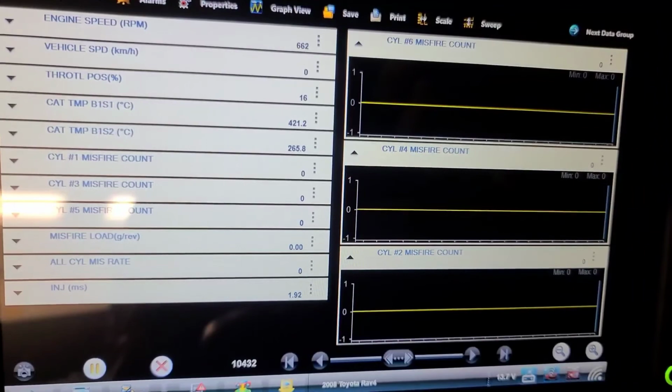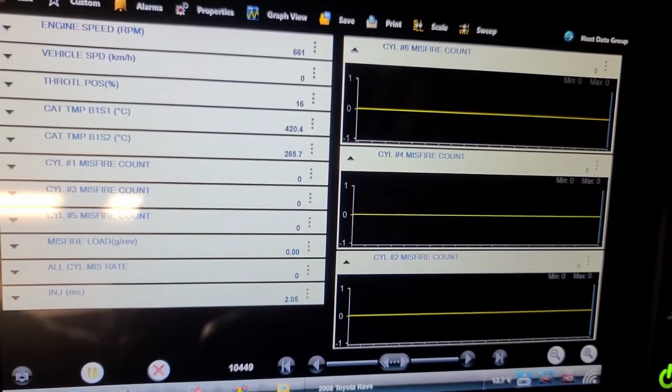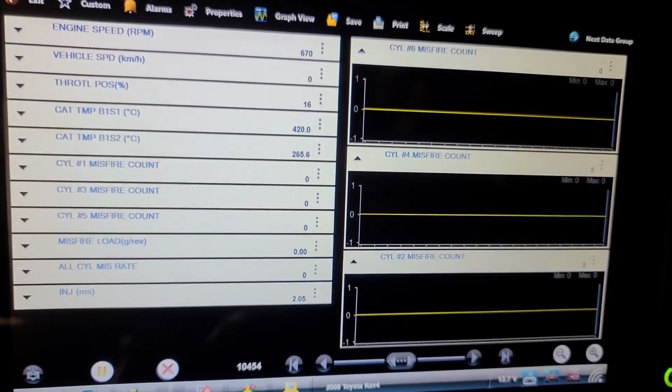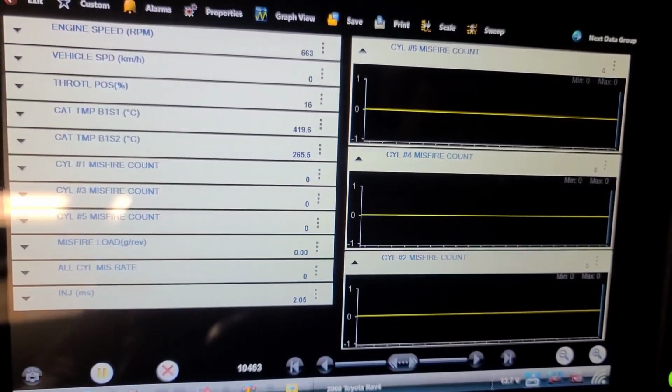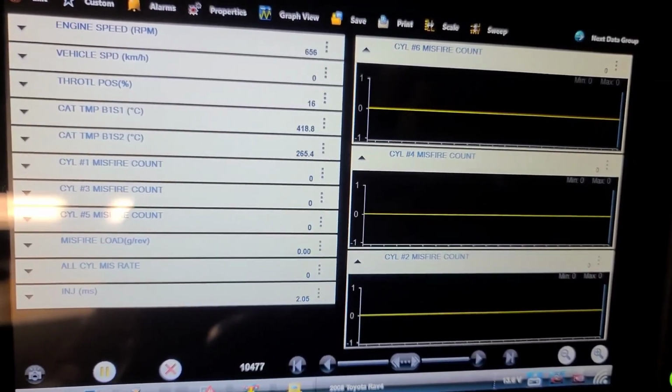I haven't changed any parts. The only thing I did was cycle the connections at the coil, and I would think if it was a primary connection at the coil, it would have set a coil control code, not a misfire code, but who knows.